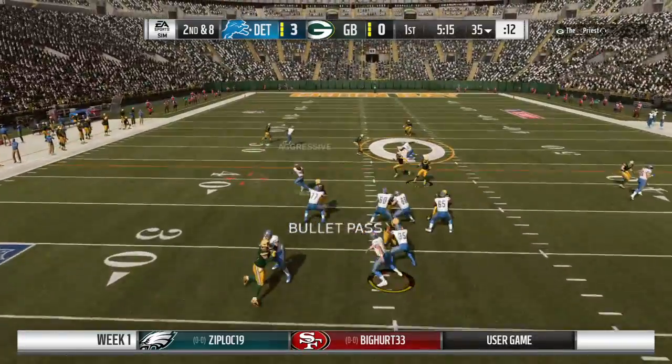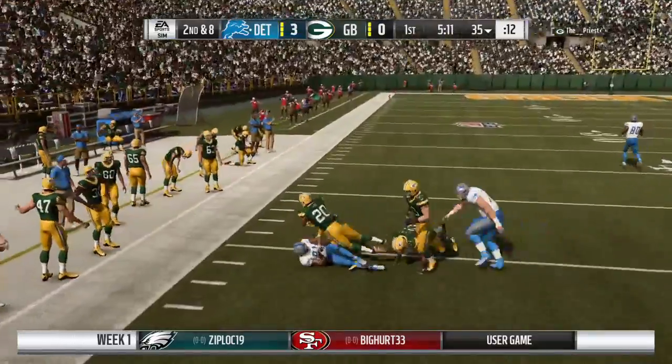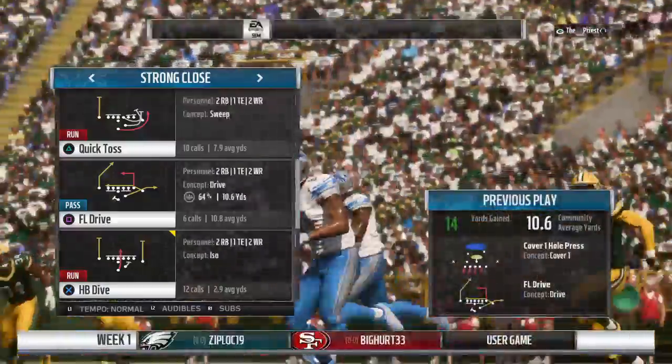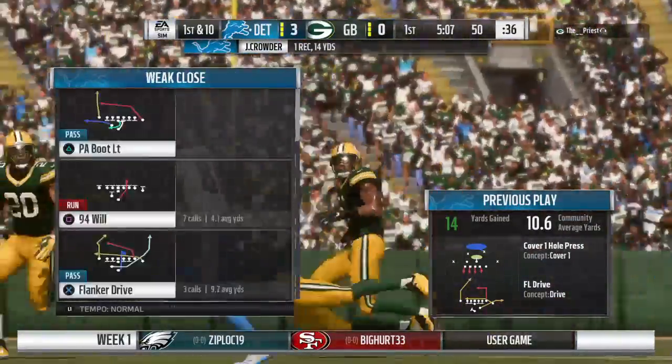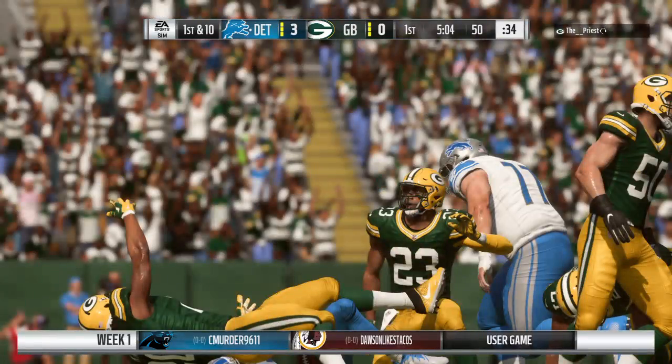To throw on 2nd down is Stafford. On the catch, it's Crowder. And he'll be stopped right at midfield. A really nice pickup of 14 yards, and it moves the sticks. He missed on his first 3 passes, was 0 for 3. Now gets a connection. Maybe that'll get him going.